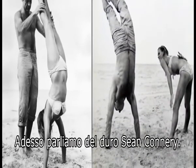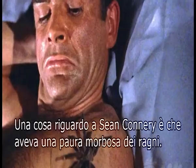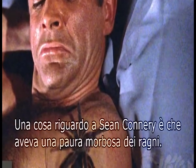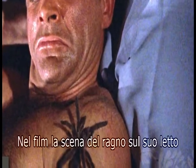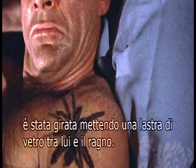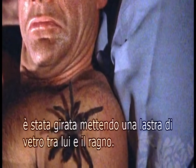Now let's talk about the tough Sean Connery. One thing about Sean Connery was that he was morbidly afraid of spiders. In the movie, the shot of the spider in his bed was done with a sheet of glass between him and the spider. He demanded it.